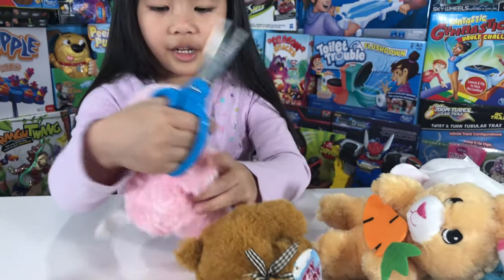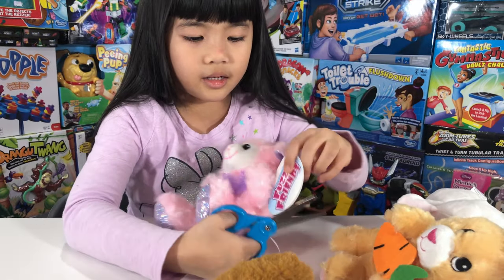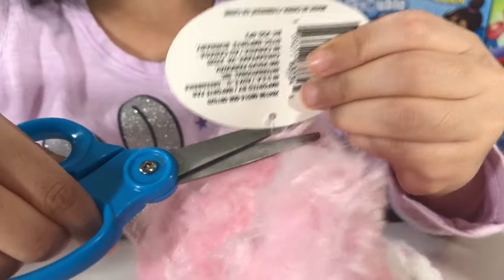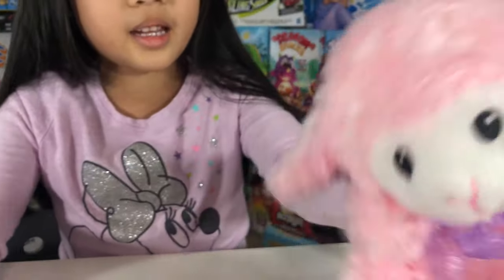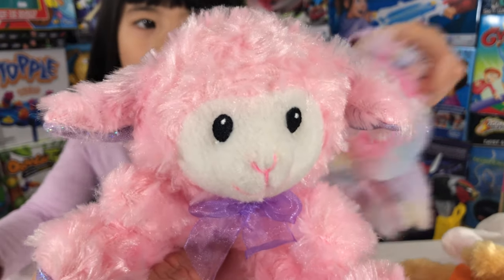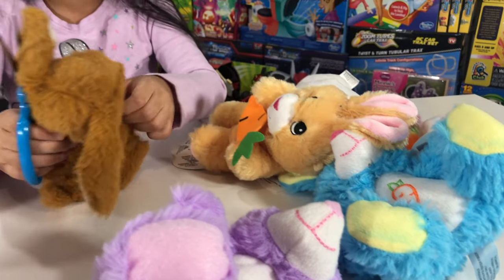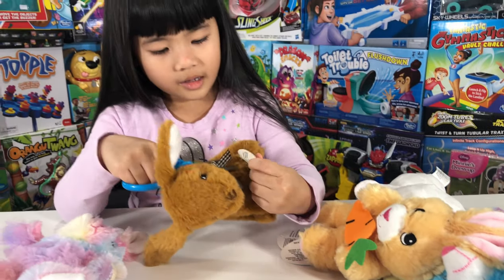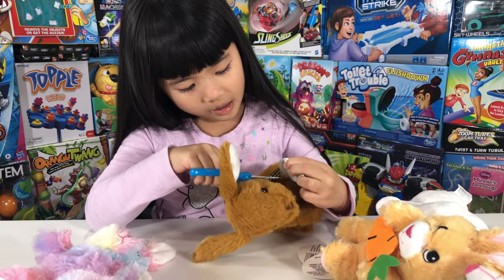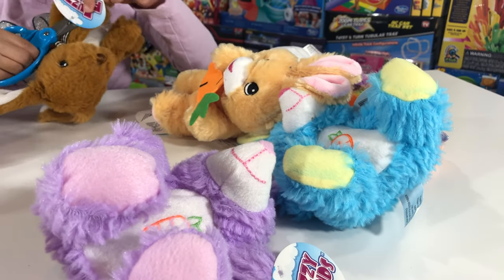Now let's do the little lammy. Lammy. Fuzzy friends. Yay. You see? Hello. So cute. All right, we have more. Cut off them, then we can show close up. How cute they are, right? And it's only $1.25 each. Only $1.25 each of them.